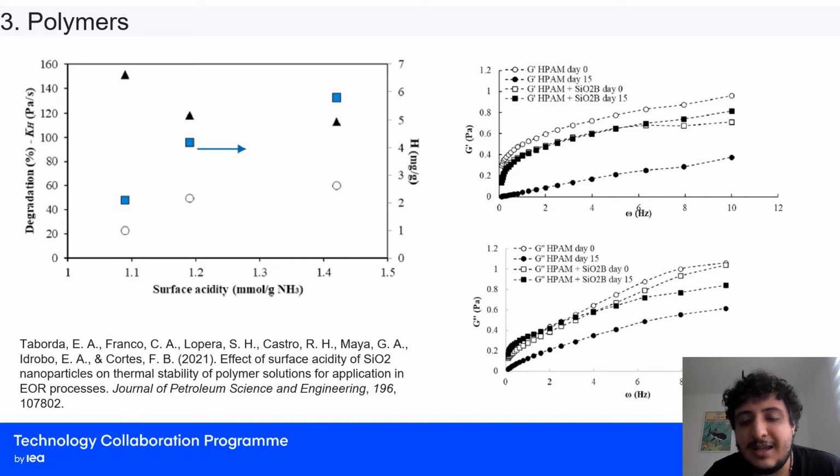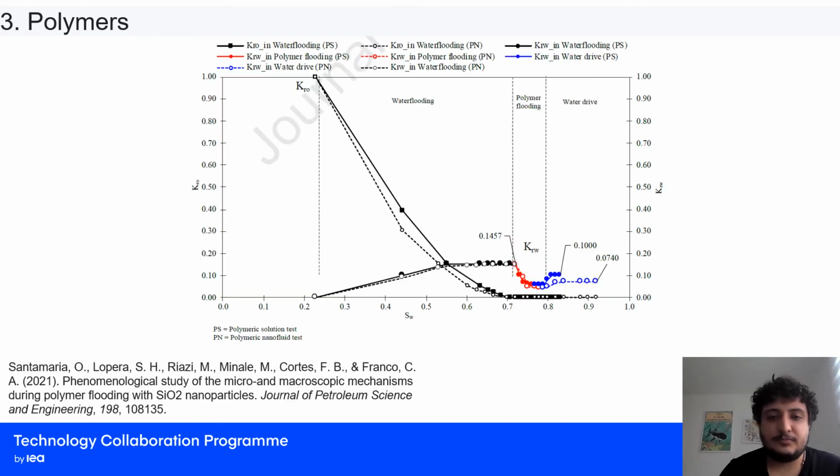And in the figure on the left, you can see different viscoelastic moduli, which are measured at 0 days and 15 days in the presence and absence of nanoparticles. And the results indicate that there is stabilization and inhibition of the degradation of the system, because the gap between the curves for 0 and 15 days is lower in the presence of the nanoparticles.